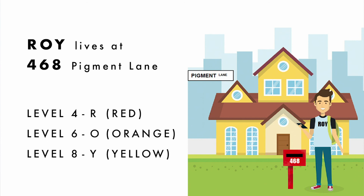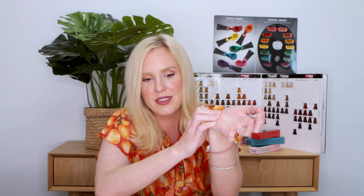So if you remember, a 4 level and darker throws red. A 6 level throws orange. And an 8 and lighter throws yellow. You should start to remember your underlying pigments.